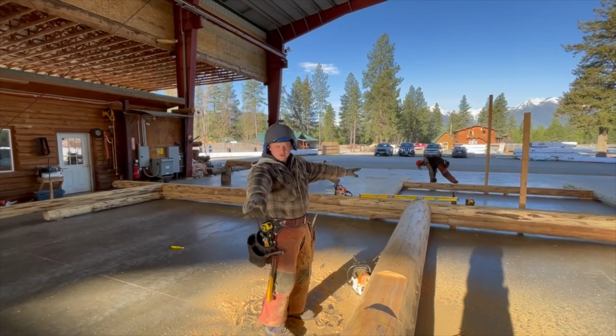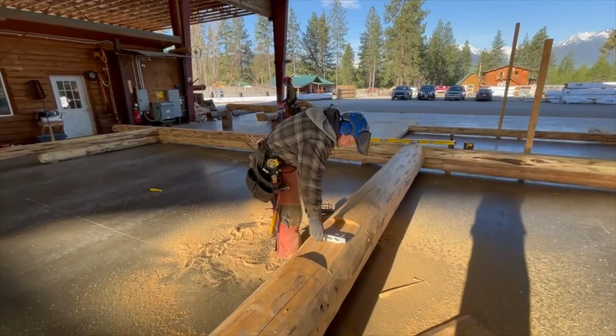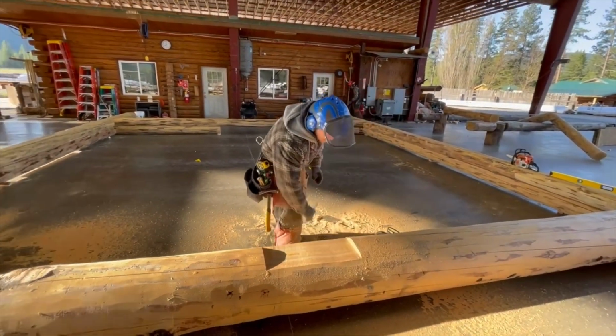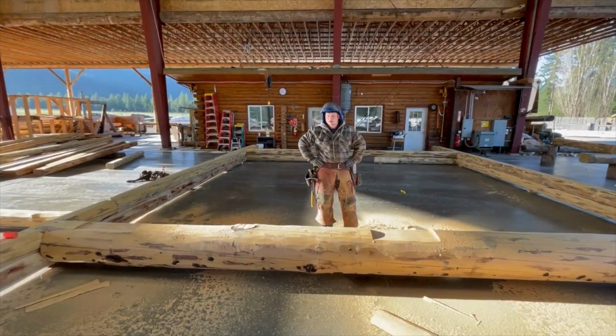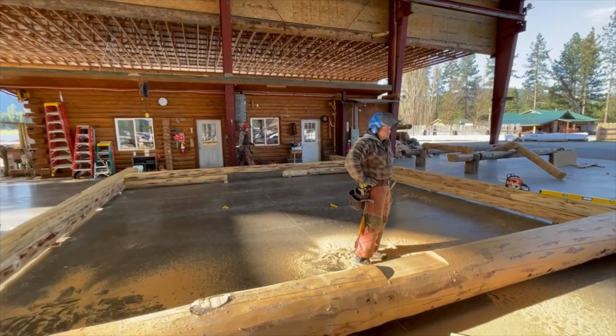Our rafter's coming down to the flats. Everything should be perfectly level both ways. That way our post sits nice and square. And we always say top story, but there really is no top story. It's a single level, but it's the top, the gable part, as Eric is saying.